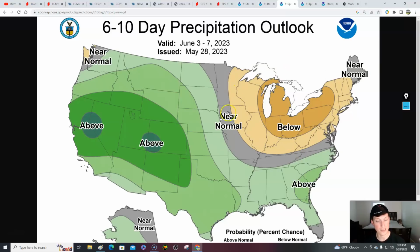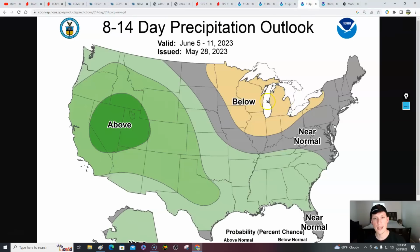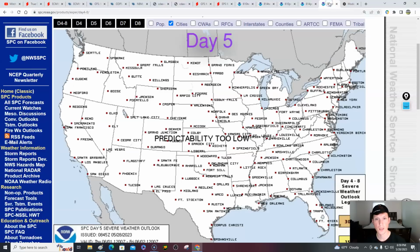The Ohio Valley is going to continue to get dry, I think, unfortunately. But down here, there's above average chance, and that's because the southern jet continues to be active. Now, you get to the June 5th to June 11th, still a slight chance to see below average precipitation in the Great Lakes region areas in the Midwest, but you're starting to lose it somewhat, but still just a very El Nino look down here with chances to have above average precipitation down here.